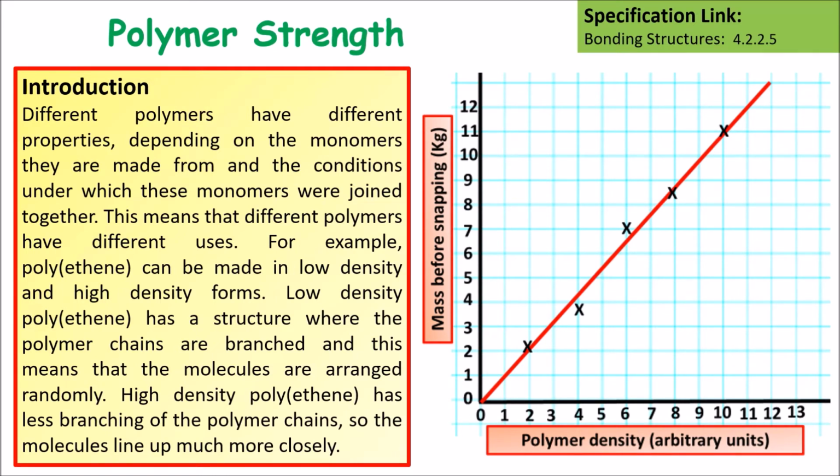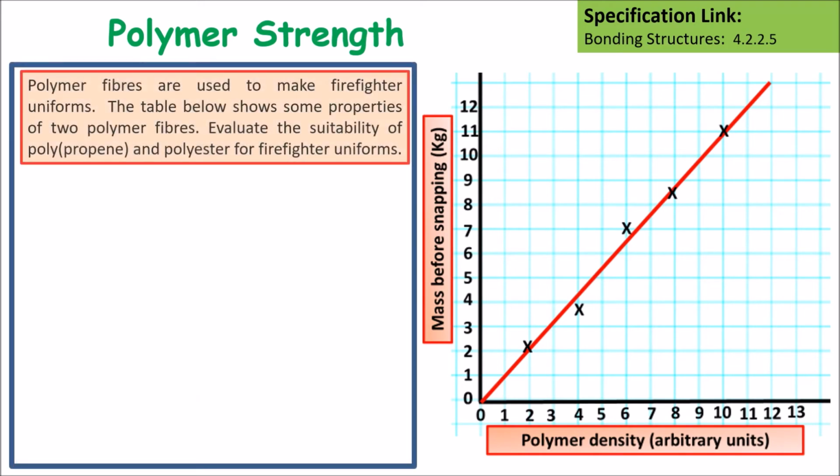Different polymers have different properties depending on the particular monomers that they are made out of, so this gives them different strengths. Polymer fibers can be used to make firefighter uniforms. The table below gives some properties of two polymer fibers.